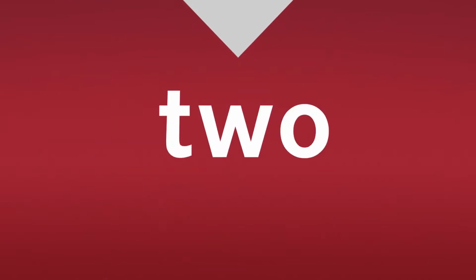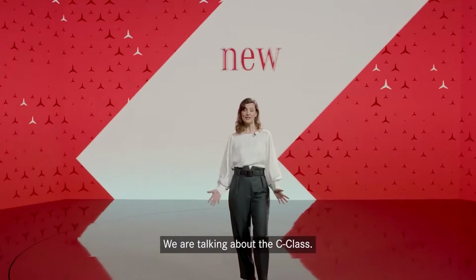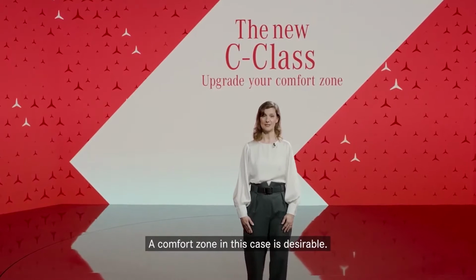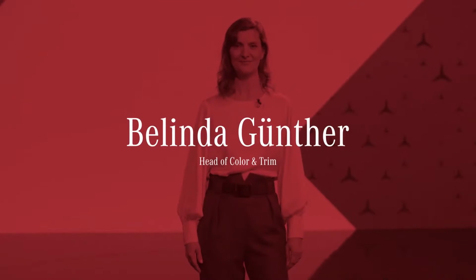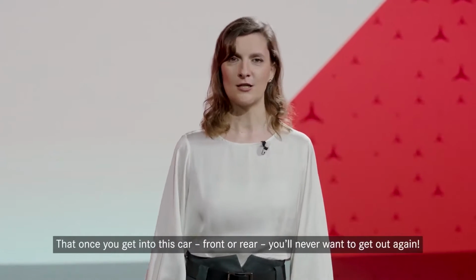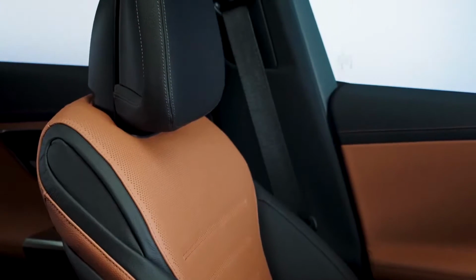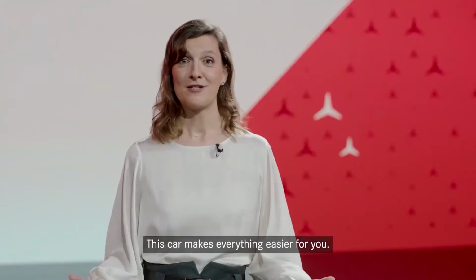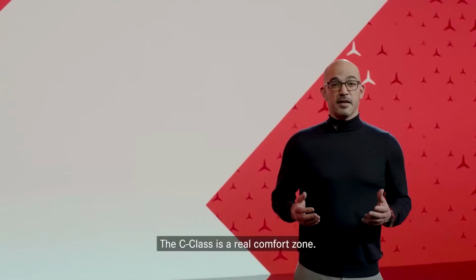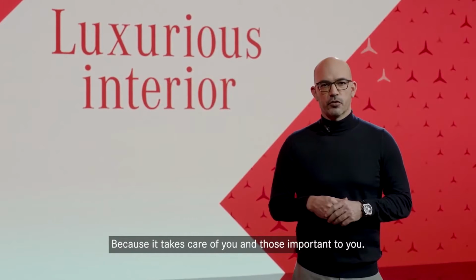Wait a minute. Comfort zone? Isn't that something you want to avoid? We are talking about the C-Class. A comfort zone in this case is desirable. The feeling we wanted to create inside? That once you get into this car, front or rear, you'll never want to get out again. This car makes everything easier for you. The C-Class is a real comfort zone, because it takes care of you and those important to you.